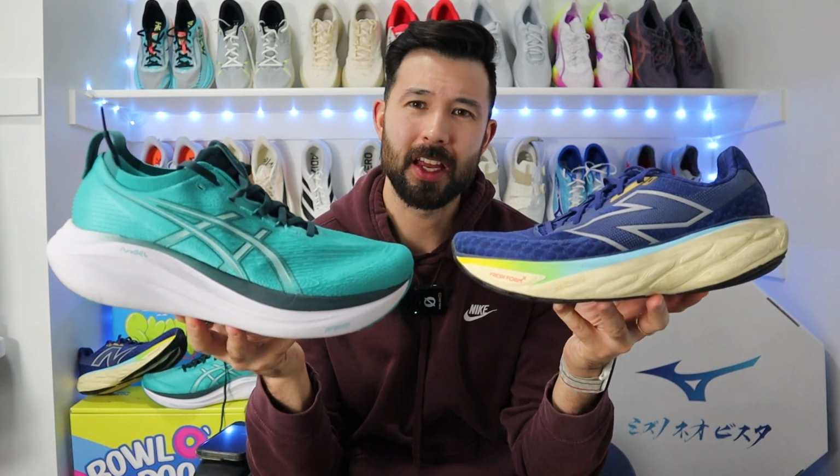Isn't pretty much every running shoe a max cushion shoe at this point? Today, we're comparing two potentially max cushion shoes, the New Balance 1080 V14 versus the Gel Nimbus 27.